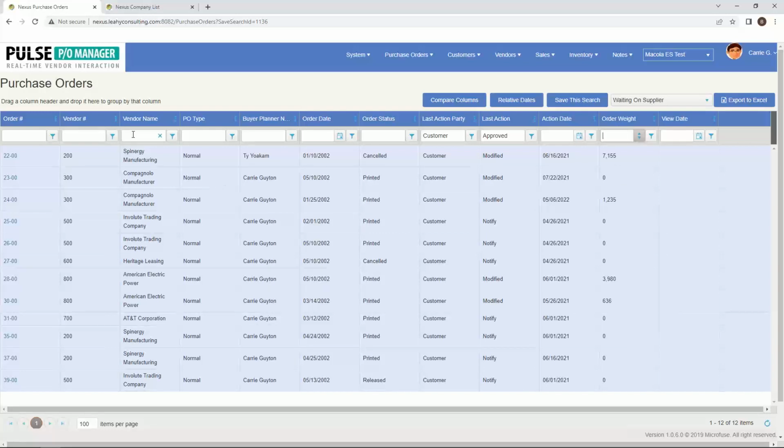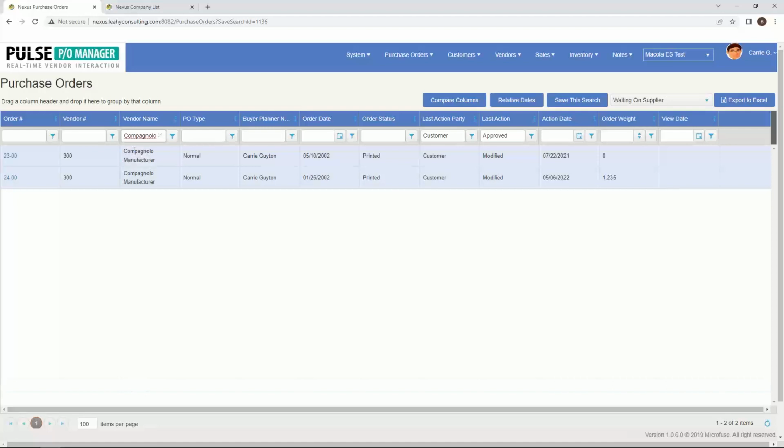Okay, coming over to vendor name. Let's say I want to look up information now that I've added this on a particular vendor. And so I'm going to type the word comp, and then I'm going to select this particular company that's come up here with this abbreviation.